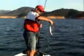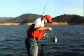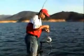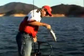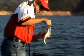What little one? That's a little one. See, no, this is a fish, not very big, but what? Look at Mark get hooked on video. You guys are like little stripers.